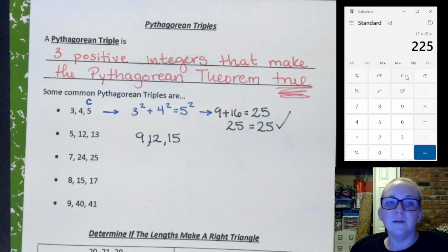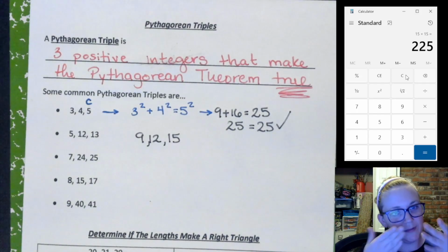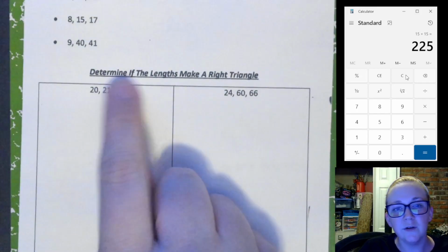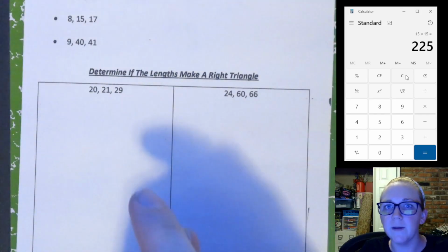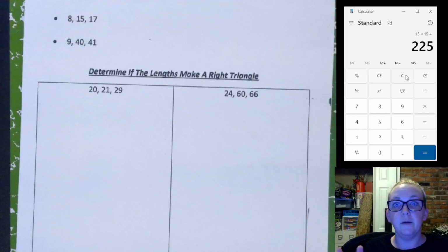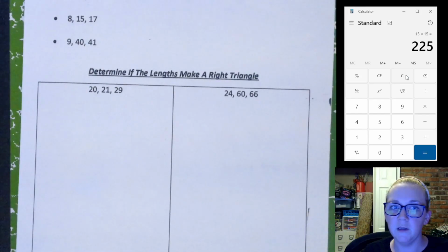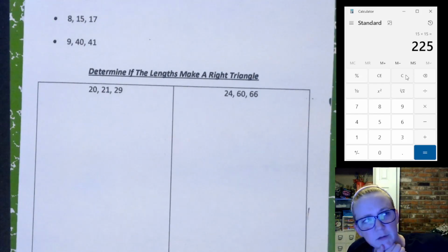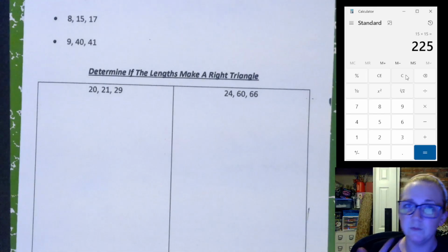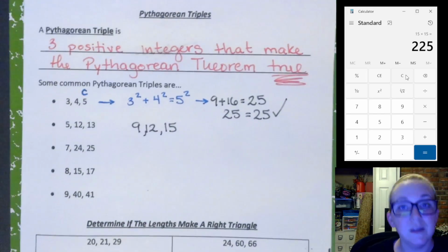Now, what they are going to ask you to do with a list of numbers is determine if those lengths make a right triangle, yes or no. You just have to figure it out. There's no picture to help you. They're just going to give you a list of numbers and ask, does that work? Prove it. So I'm going to show you how to do it. It's just like what we did up here. We're going to figure out if it works or not.